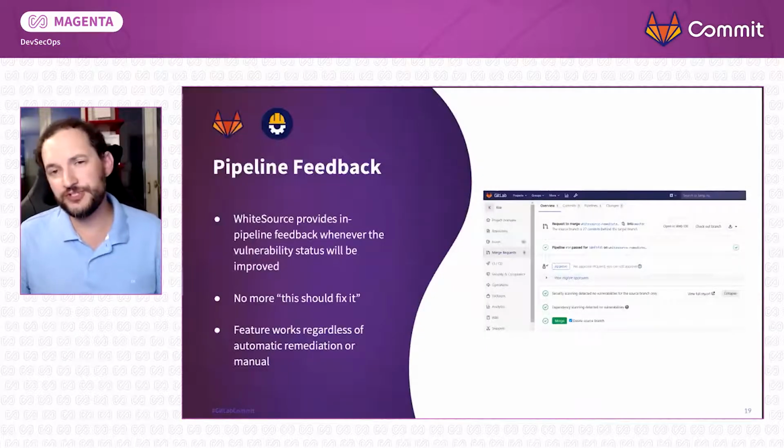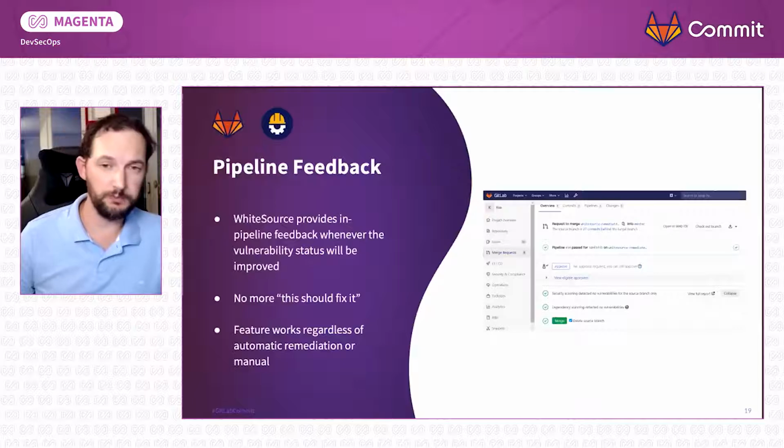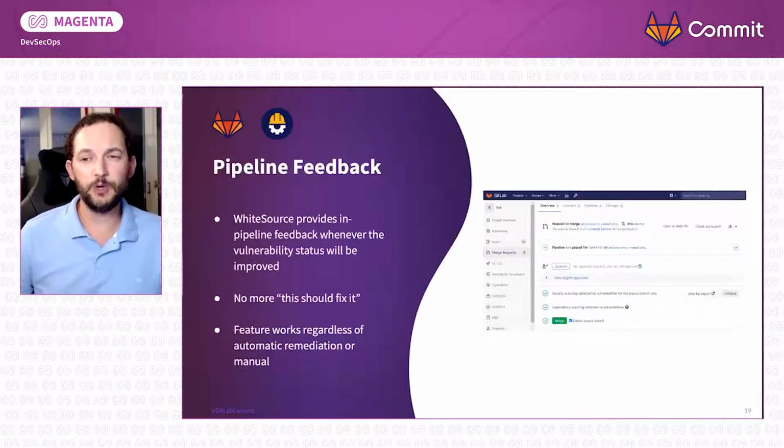Now, as a final step in our developer focus tools, we leverage a feature of GitLab's Gold and Ultimate tier called Pipeline Security. And what this does is this gives positive feedback on the merge requests that we create, enabling developers to have a double confidence in the remediation merge requests that WhiteSource creates.